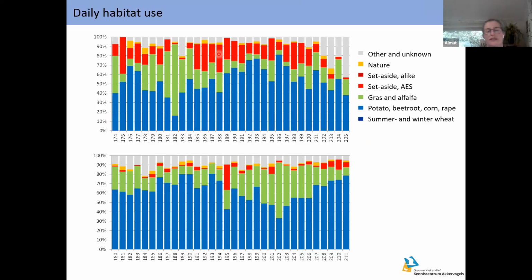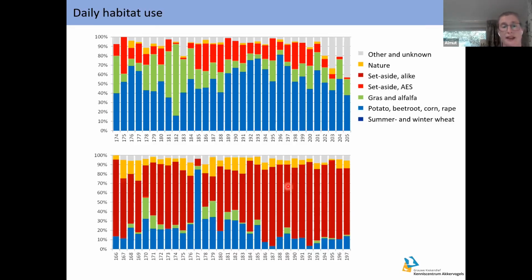Another individual, however, shows much less red. So we see a single day he uses an agri-environmental scheme quite a lot, but all the other days, he doesn't make a lot of use. So this is quite disappointing, actually. Instead, he uses a lot of grass. A third one looks very different.